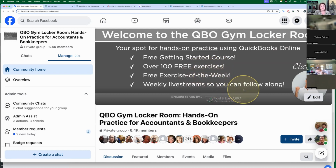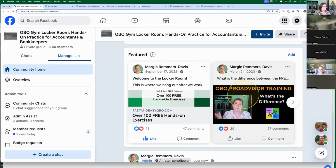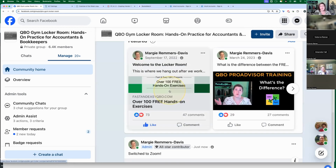Speaking of exercises, as a member of the locker room, you also have access to over 100 free exercises. And people are always asking me where to find those. So I always like to point out that right here inside the Facebook group, in the featured section, there is a post that says, "Welcome to the locker room." And inside that post is the link to the 100 free exercises. You also should have, when you join the locker room, gotten a welcome to the locker room email with that link. So if you didn't get the email, then reach out to us at support@fasteasyqbo.com, and we can look into why you might be not getting emails.